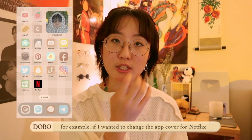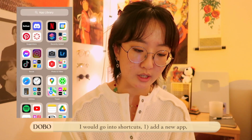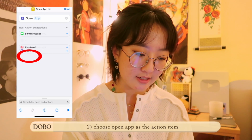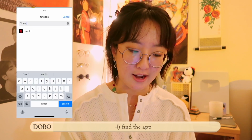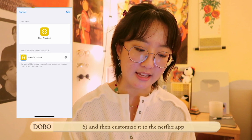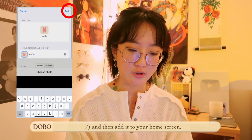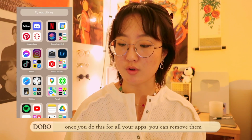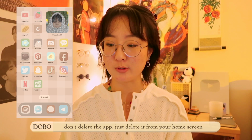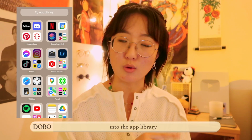For example, if I wanted to change the app cover for Netflix, I would go into Shortcuts, add a new app, choose Open App as the action item, click the app feature, find the app, downward arrow, add to home screen, and then customize it to the Netflix app, and then add it to your home screen. Once you do this for all your apps, you can remove them from your home screen. Don't delete the app, but just remove it from your home screen. You can always access them by swiping right into the app library.